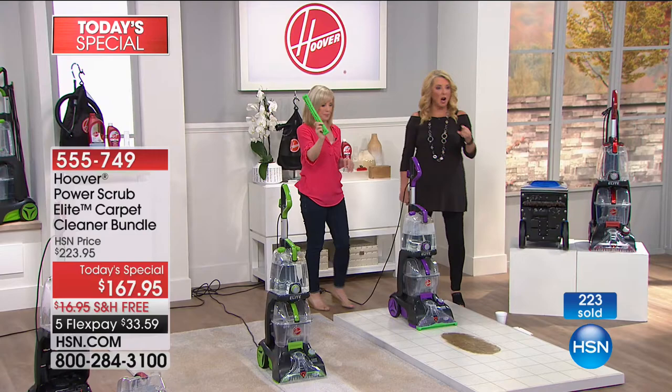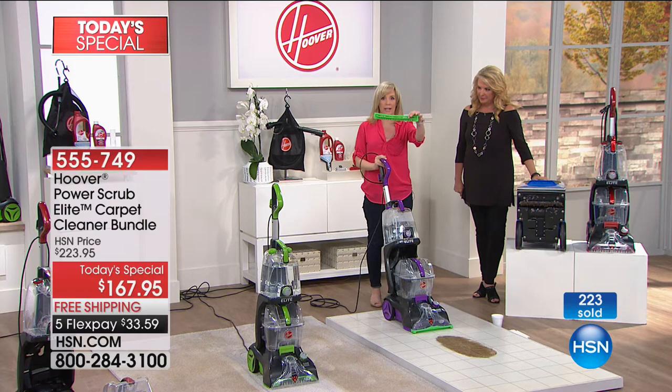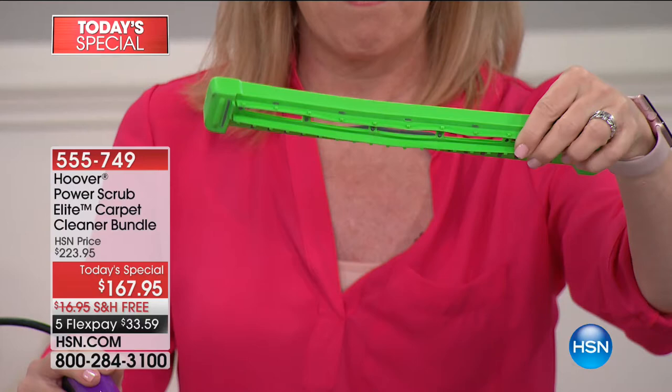Now, this I love, love, love, because how many times do we get something for hardwood or for our tile, and then we have something to clean the carpets? Now you don't need both. Now you have one product. This right here is the game changer. It has a hard floor attachment. So all you have to do, this is a squeegee. It snaps onto the bottom. So if you're cleaning your carpets, now you can go over and clean your hard floor.